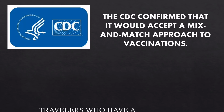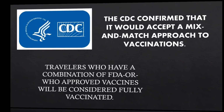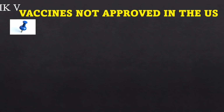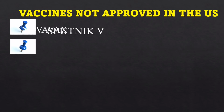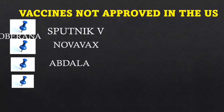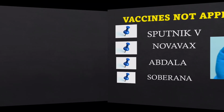Because there are countries around the world who administered mix and match vaccines, it will also be acceptable, and you will also be considered as fully vaccinated by the CDC. Now, which vaccines are not accepted in the US? First is Sputnik 5, second, Novavax, and third, Abdala, and fourth, Soberana. These are the not approved vaccines in the US.